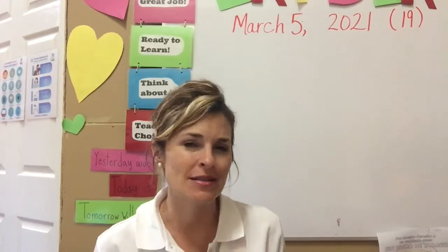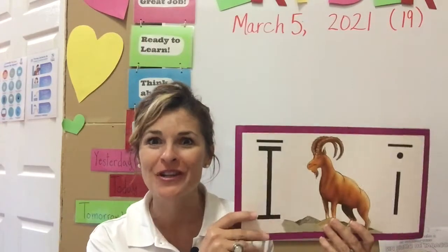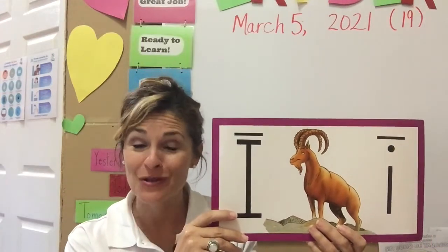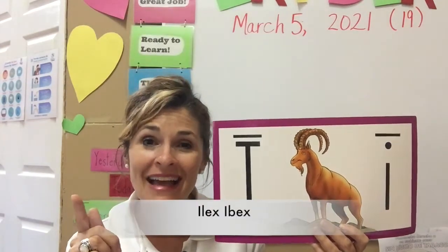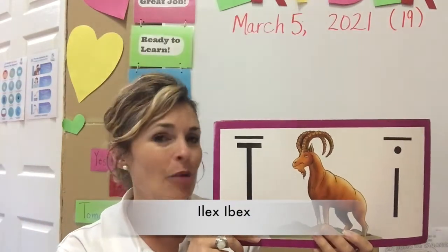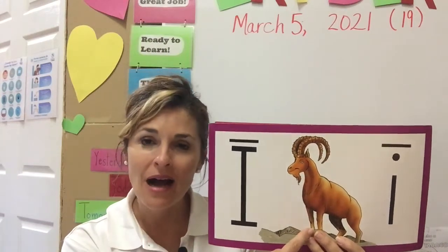Today's animal is so exciting. There are many of you that have probably never heard of today's animal. I know he was new for me when I learned about him, but boys and girls, this animal is our friend. His name is Ilex the Ibex, and he's going to help us learn about this new sound today. So everyone look at the Ibex.